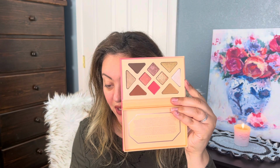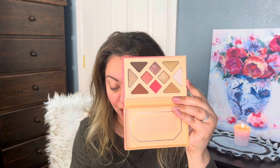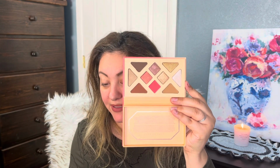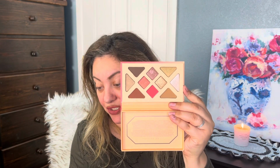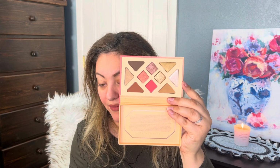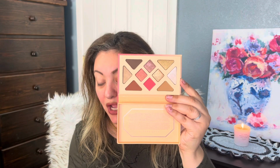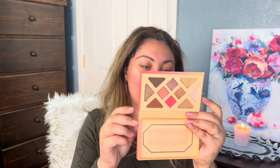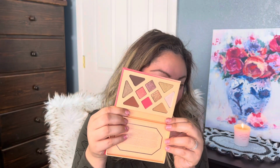So this is Athr Desert Sunset Palette. It's ten shades in matte, shimmer, dewy chrome, and metallic finish. It's $48. Brand new launch. Okay, it's a new launch. Athr Beauty. I just don't know how to pronounce that, but this is pretty awesome. This hot pink is really nice. I like that shade, so pretty.